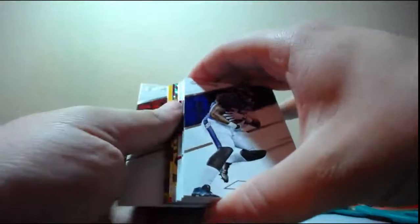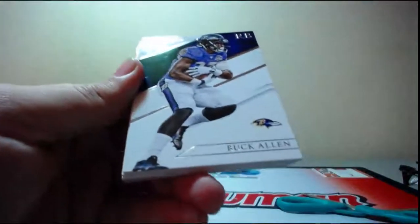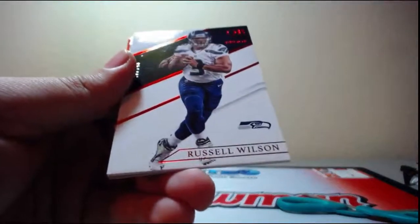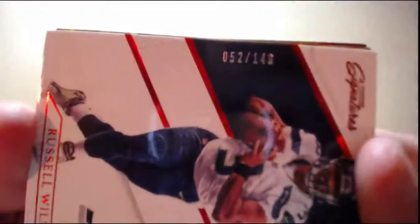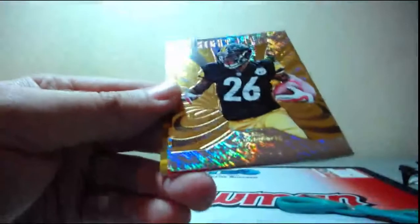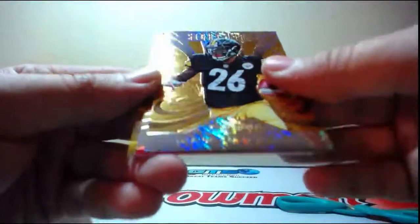We got two of those shiny inserts, it looks like. Vincent Jackson. Torrey Smith. Russell Wilson numbered out of 149, for the Seahawks, Radical Paul. And we do, we got two shiny cards.